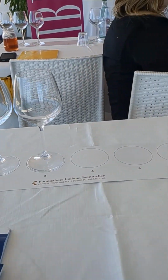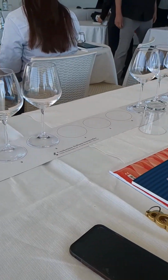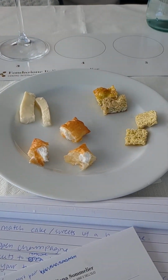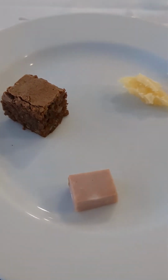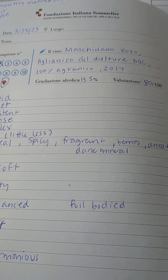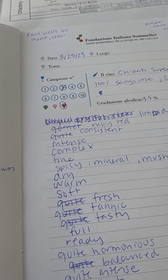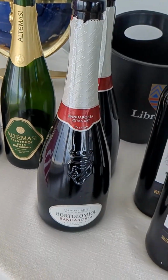To end the day, we jumped back into sommelier training. Today was all about learning how to pair food with wine, so we did taste tests with different types of wine. We also examined more glasses of wine and described them using our wine terminology we learned yesterday. And then we learned how to properly open a bottle of sparkling wine.